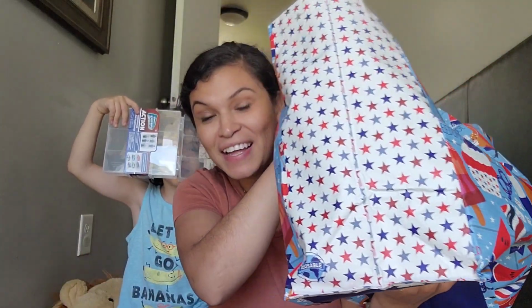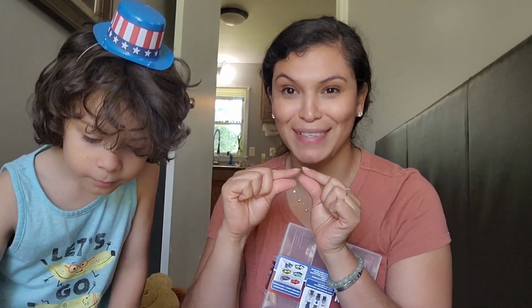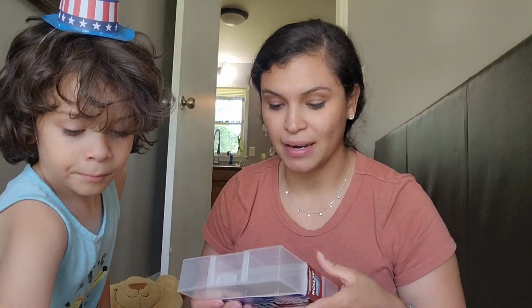So this is the cutest little bag. Usually, what I do when I go to Dollar Tree, because if you get a lot of stuff, they will give you an infinite amount of bags because their bags are so small, is I tell them to put it in the bag that I'm purchasing.